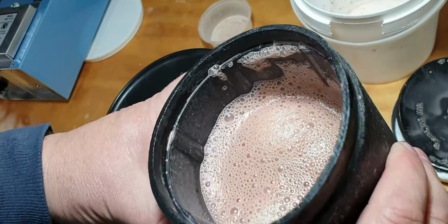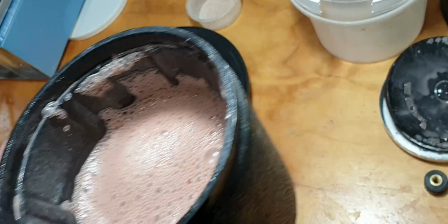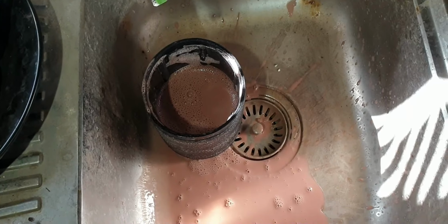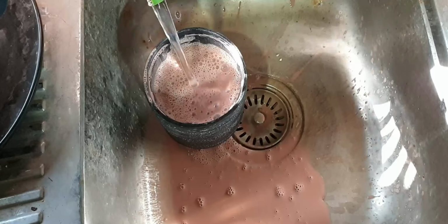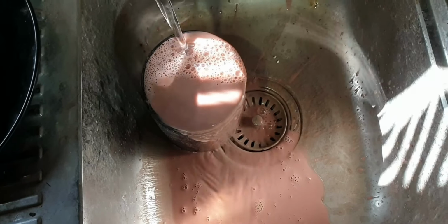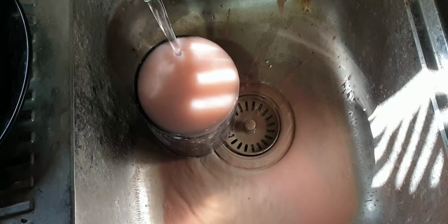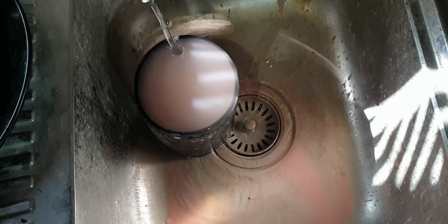Oh, just like a chocolate milkshake, and it's definitely crunchy. Right, I'll just rinse this out quickly. Actually, I'll give you a quick look at that. Won't be that exciting, but oops, not putting any opal down the sink. That'll do.